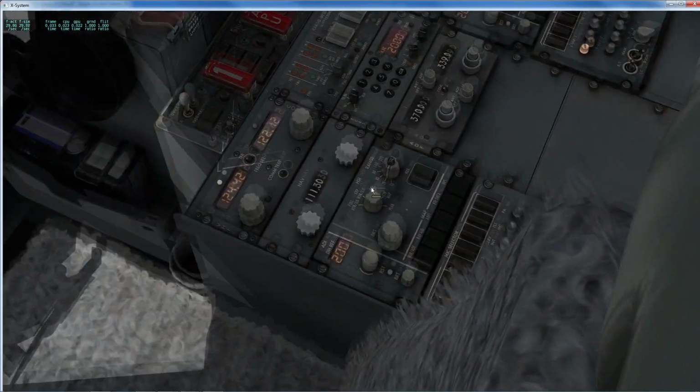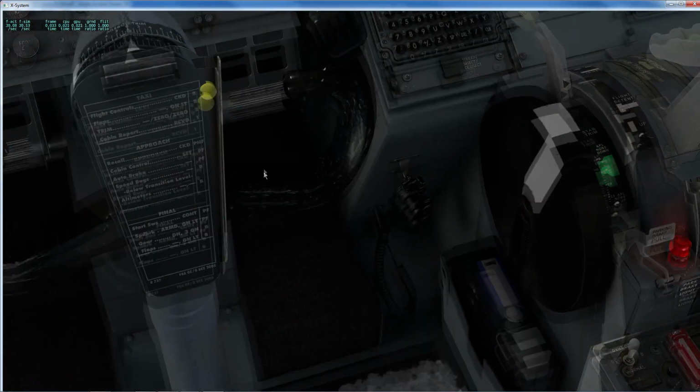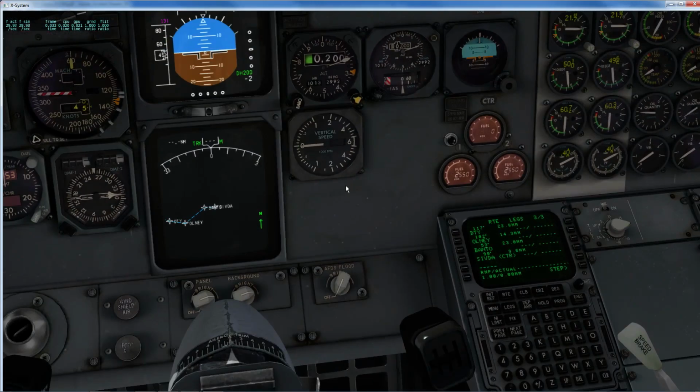This thing for me, for some unknown reason, seems particularly sensitive to the double click mechanism that X-Plane 10 has for, if you like, fixing the view to the camera. You see, it's doing it again. It's really irritating. Okay.